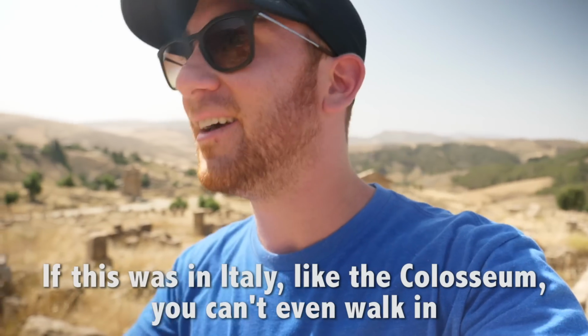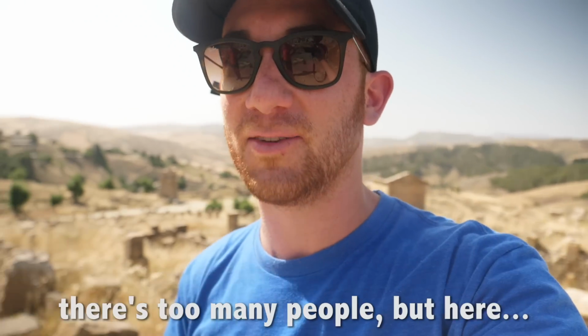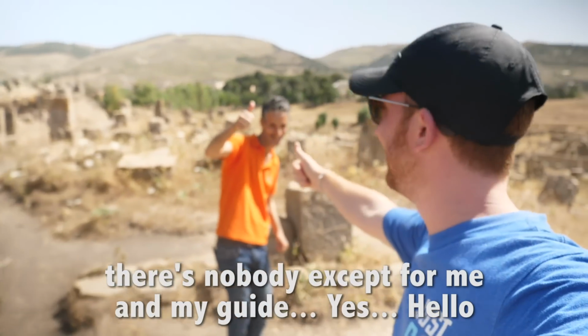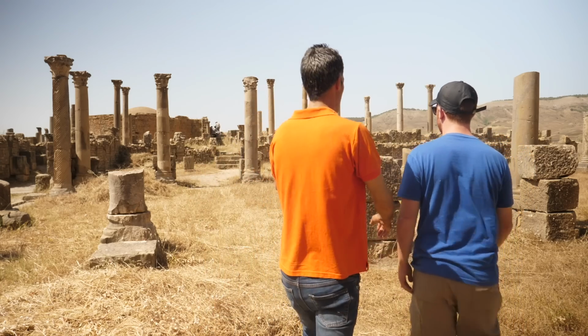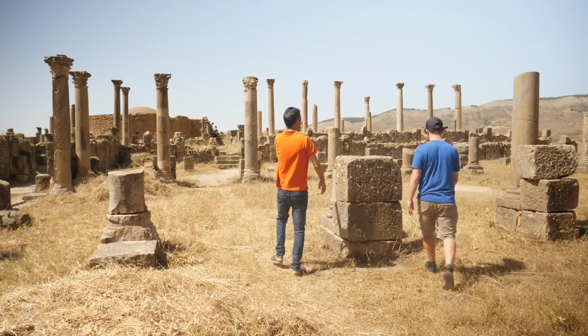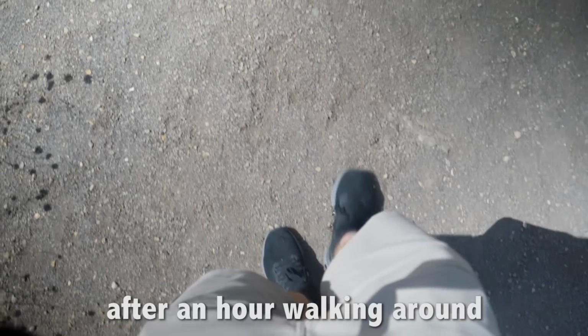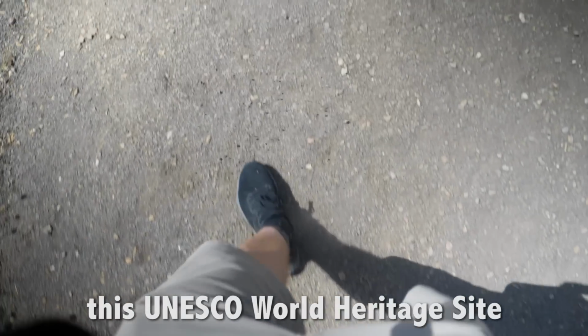If this was in Italy, that Colosseum, you can't even walk in. There's too many people, but here, there's nobody except for me and my guide. Yes. Hello. Literally, I saw only two visitors after an hour walking around this UNESCO World Heritage Site.